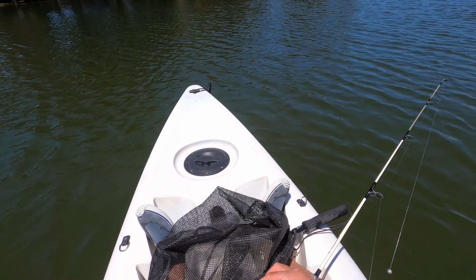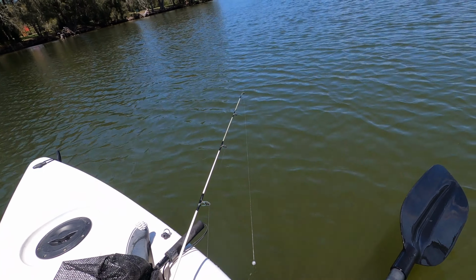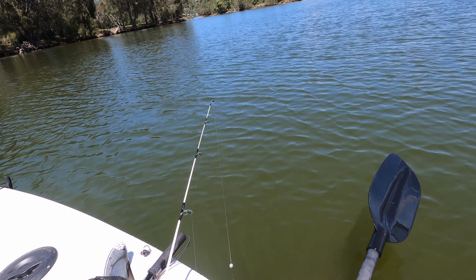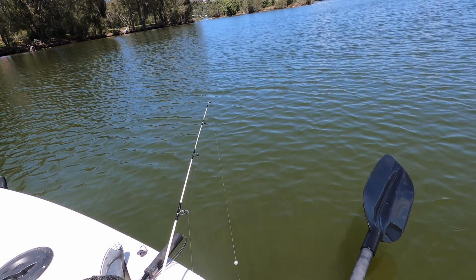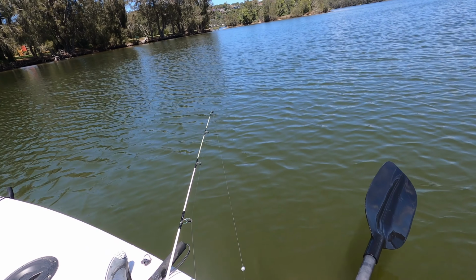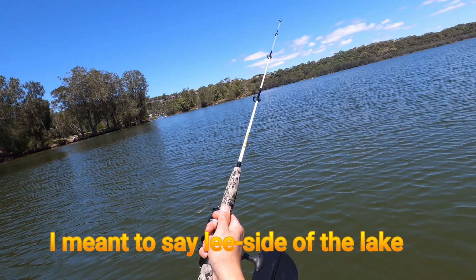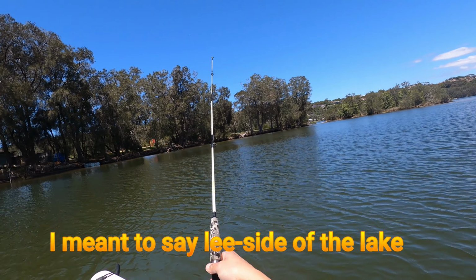Had to get out of the wind. Man, that was a long paddle. Okay, so we're in a deeper channel now, so hopefully the fish should be bigger. So we're on the windward side of the lake.